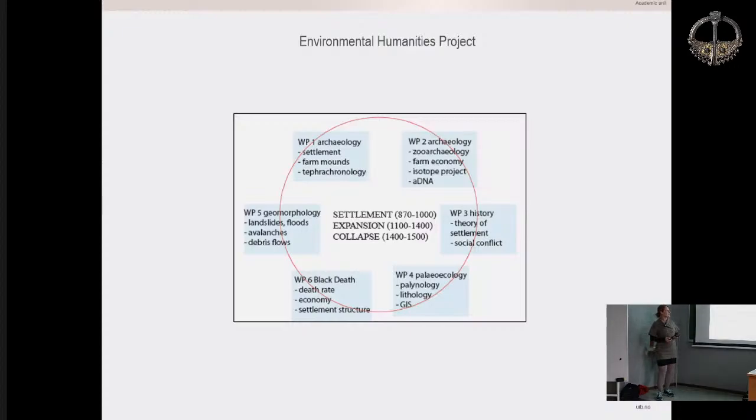So we have these six work packages. Two are archaeology packages, but very different. They overlap, but they're very different. They're sort of settlement history focused via analysis and assessment of farm boundary walls. Not going into all of this, but there was a lot of turf construction happening in Iceland throughout the entire settlement period.